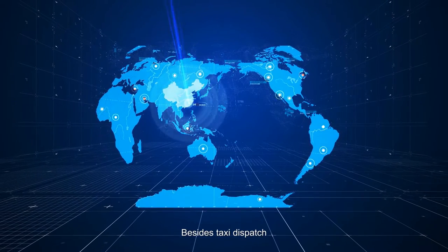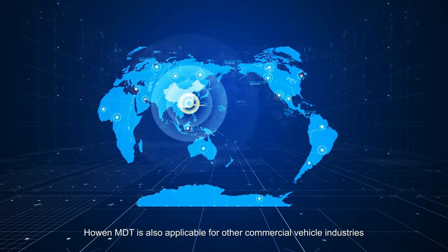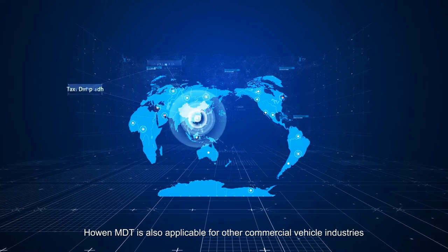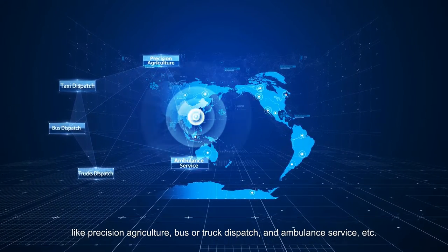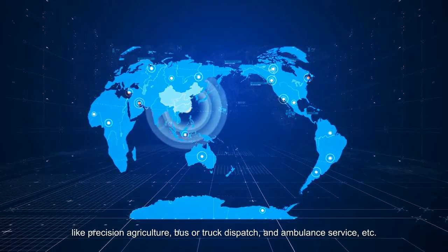Besides taxi dispatch, Howen MDT is also applicable for other commercial vehicle industries like precision agriculture, bus or truck dispatch, and ambulance service, etc.